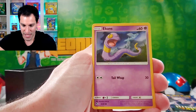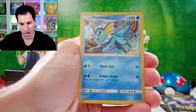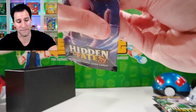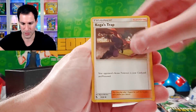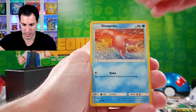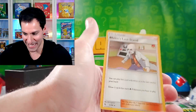Clefairy, Staryu, Jigglypuff, Ekans, and Parental Fury. Now, Vaporeon holographic. Several more Hidden Fates. Still kind of stunned that these Pokeball tins had some great packs in them. Fighting Energy. The ones that you would get from the stores when they came out with updates were terrible, but these ones were great. Slowpoke, Lucario Shiny, and Blaine's Last Stand.